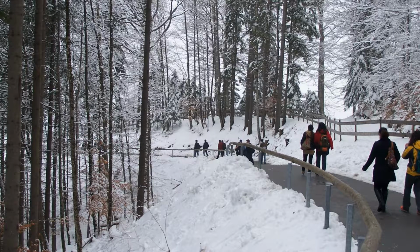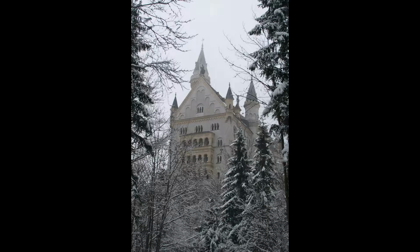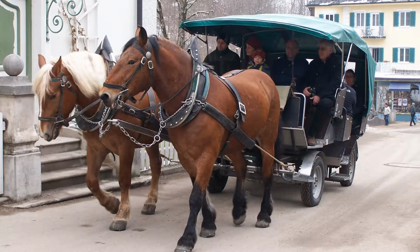From Mary's Bridge, you can hike down a trail to get to the Neuschwanstein Castle. After touring the castle, you can take a horse-drawn buggy back down to the parking lots.